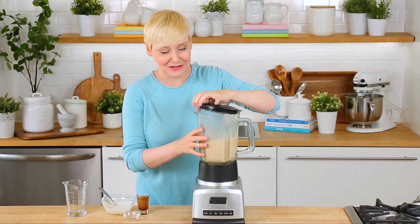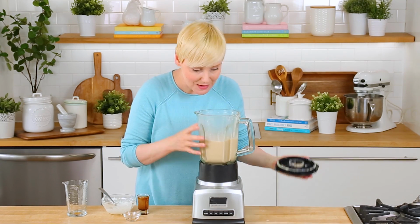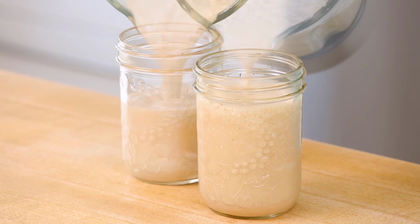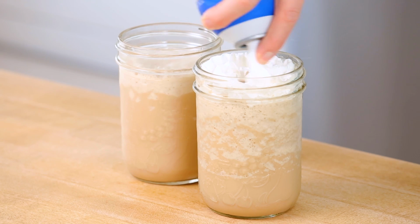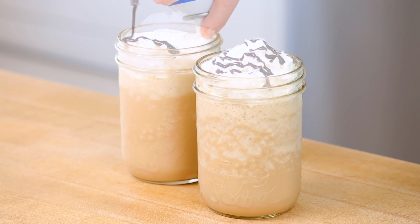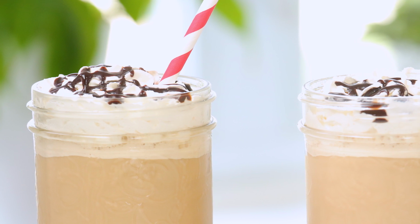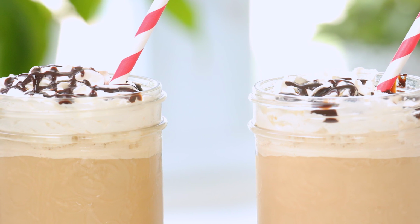Oh my gosh, this already smells amazing. It's frosty, frothy, ultra creamy. And honestly, guys, this stuff is ready to be enjoyed immediately. I like serving it with a little bit of whipped cream and some chocolate drizzle because come on, we've gone this far. Why not go all the way? And I promise you, this is just one of those drinks you are going to be loving all summer long.